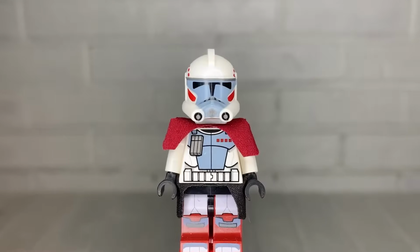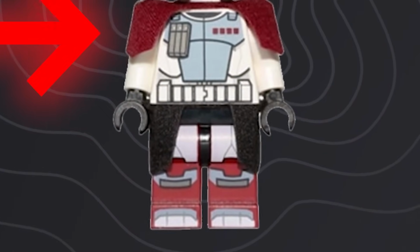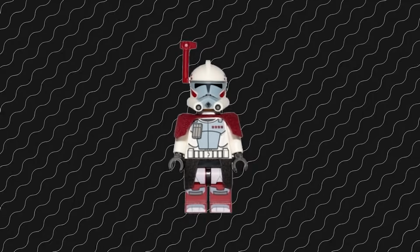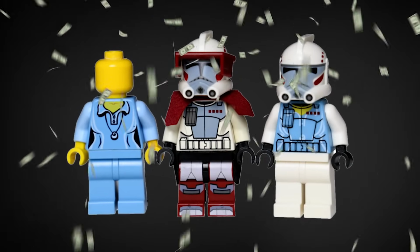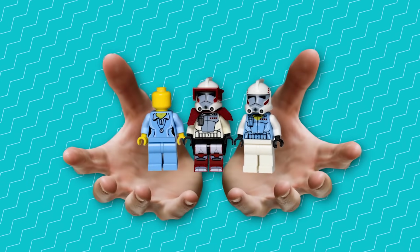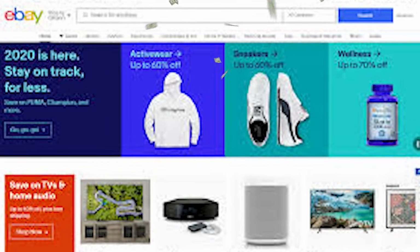This LEGO Clone Arc Trooper is an example of just how bizarre this combination can get. This trooper ended up getting the black printing of a dress meant for a female LEGO City minifigure. Instead of a sleek soldier in armor, you've got a clone trooper who looks like he's ready for a night out on the town. What makes these combined prints so fascinating and expensive is their sheer rarity. Collectors flock to these misprints, eager to snag something so uncommon and cool looking. So if you ever find a minifigure with one of these combined prints, odds are you can throw it up on eBay and make a couple hundred dollars.